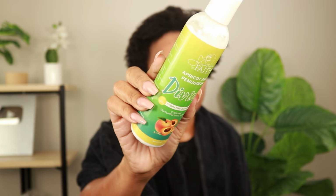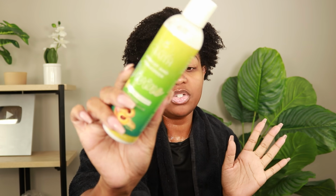But first, let me tell you something. This shampoo right here, y'all not making enough noise for this. This is one of the best shampoos I've ever used. It's by Strains of Faith. It is their Divine Hydrating Shampoo. Line up your favorite hydrating shampoo that you have on the market, put this next to it, and they can go toe for toe. This is amazing. So if you're looking for a great shampoo cleanser, she bomb.